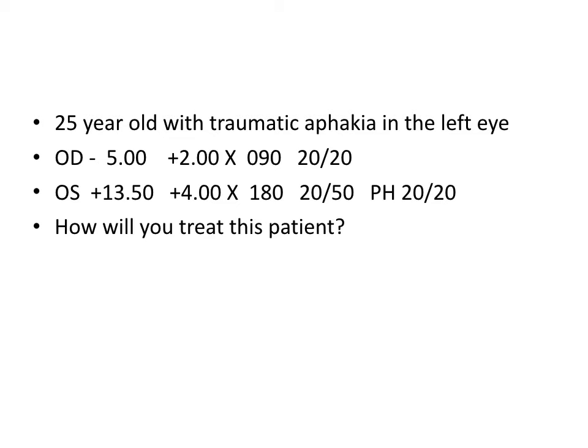So I might target for a -3 in the left eye, and then if you're off a diopter either way, you'd still be within the range that the patient could tolerate. So I think this is really critical.